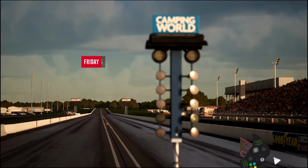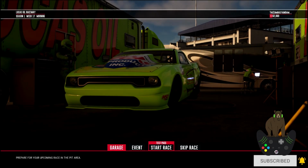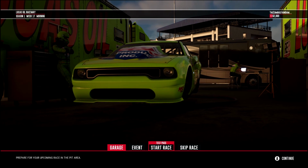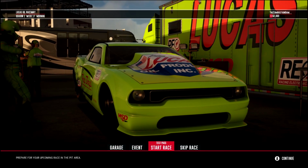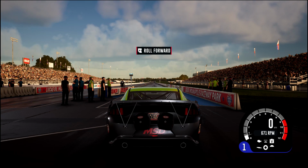Alrighty guys, welcome back to more Florida racing in the NHRA. And we've got Lucas Oil Raceway here. We've got the car ready to go, so let's head on to the track, get this thing fired up, and let's roll out.